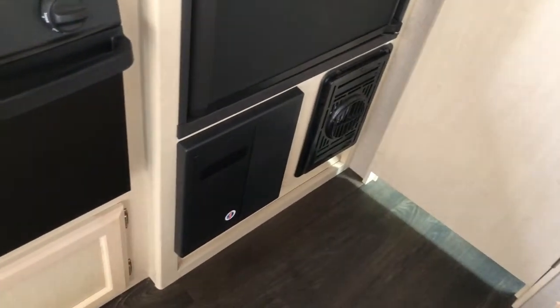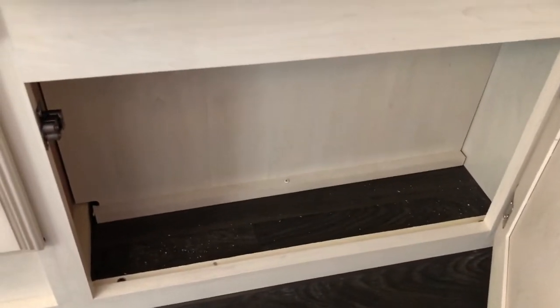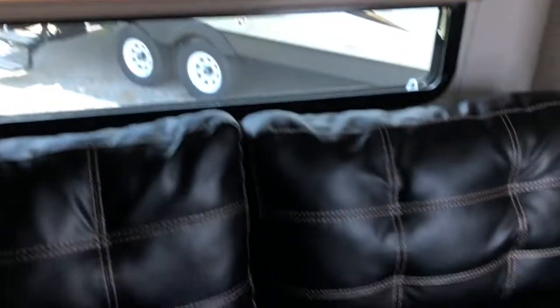And then down below here. Wow, that is making use of every space. Whatever will we use that for? Not sure. Cabinets over the couch. Wanted to see this. Not sure what that is. Maybe I better ask. We even have a fan and a light over the stove.